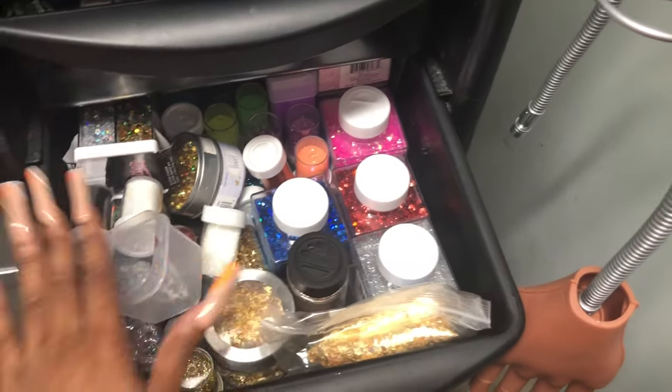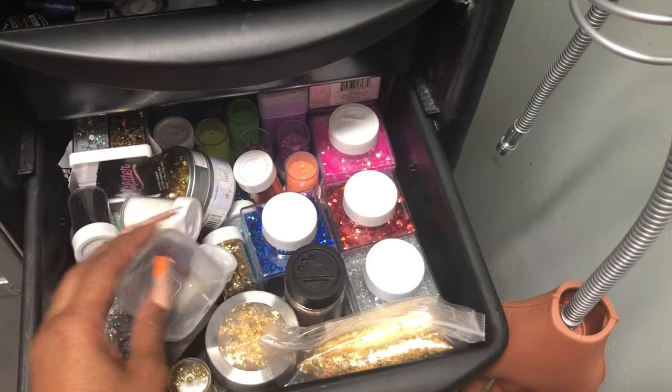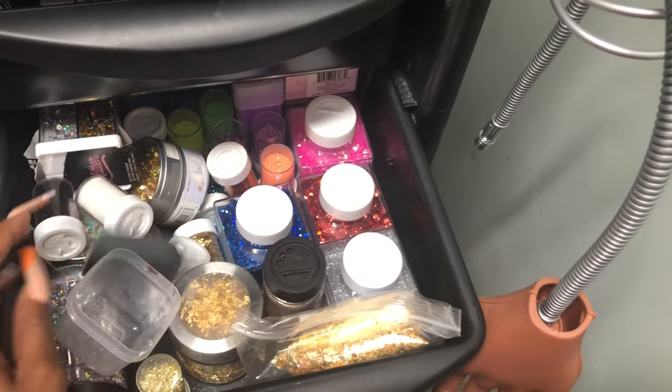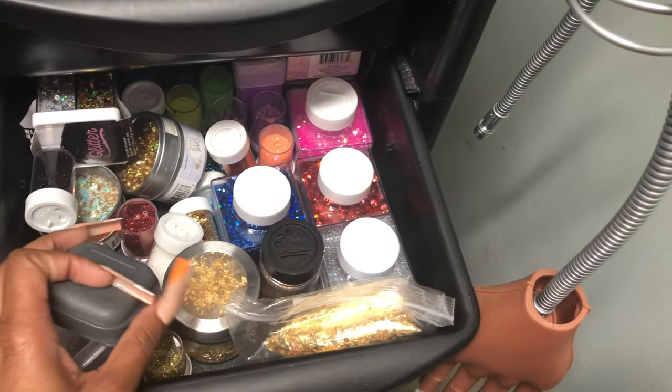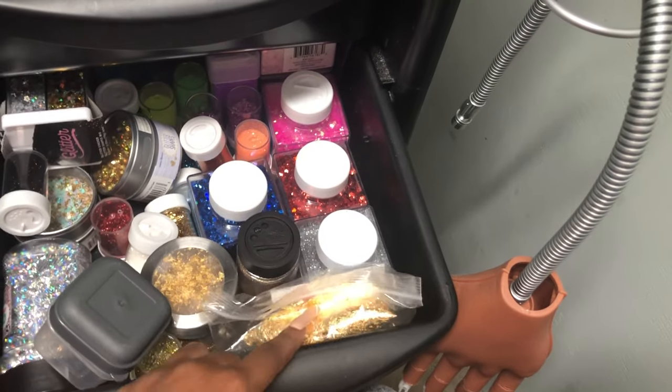It's my favorite drawer. Well, no, it's not my favorite drawer. My rhinestone drawer is actually my favorite. I use this to, like, catch my glitter, like, if I'm sprinkling glitter over somebody's nail. You know, I just put this underneath it. Catch the glitter. Got my gold flakes here.